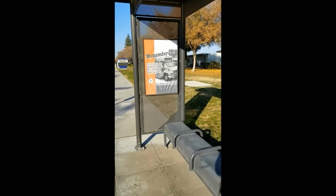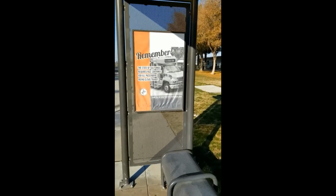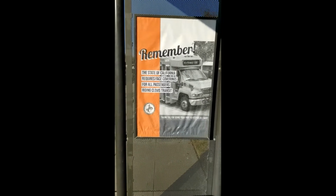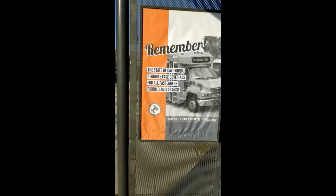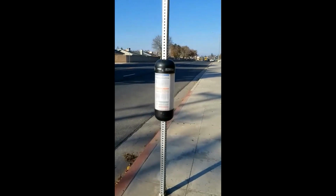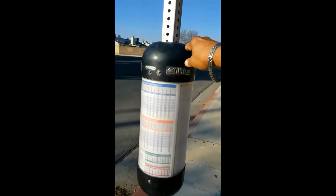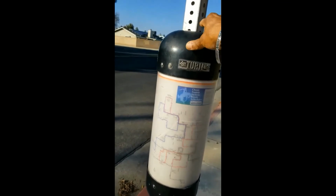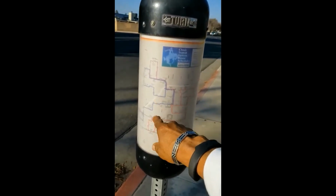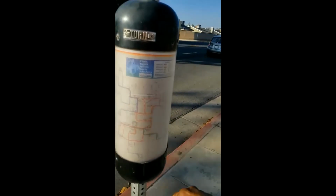As I walk up to the bus stop, I can see a reminder here on the board that's letting us know that face coverings are required in order to board the bus. And if I'm not sure about where I'm going, I can see the turntable over here. We spoke about this map here earlier. I can see the Route 10 as well as the Route 50.